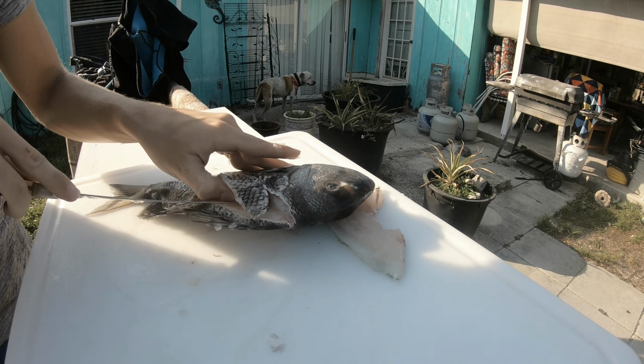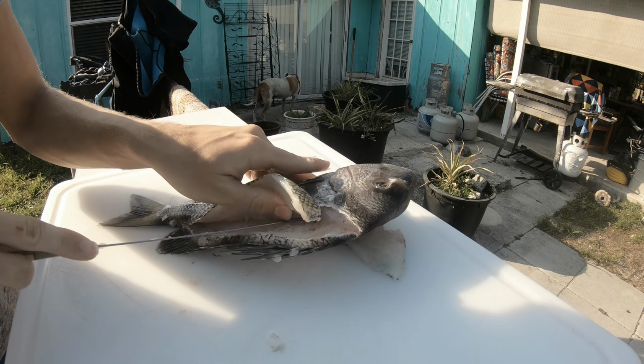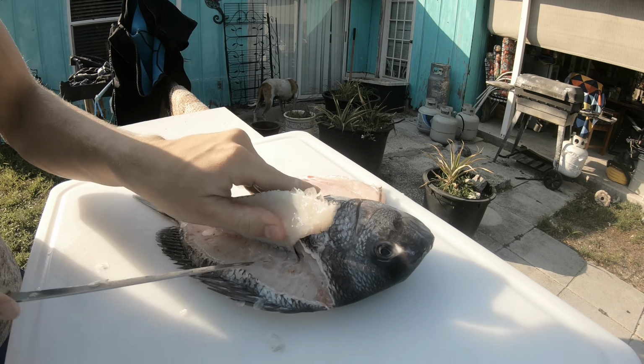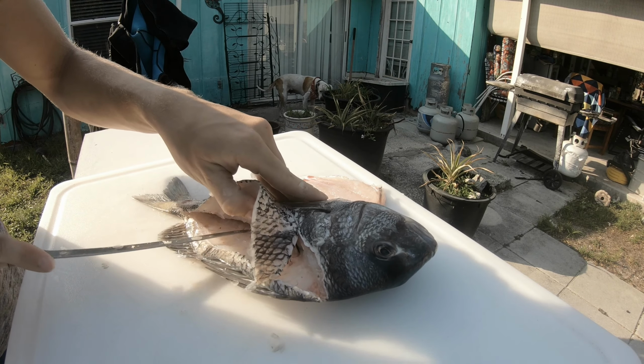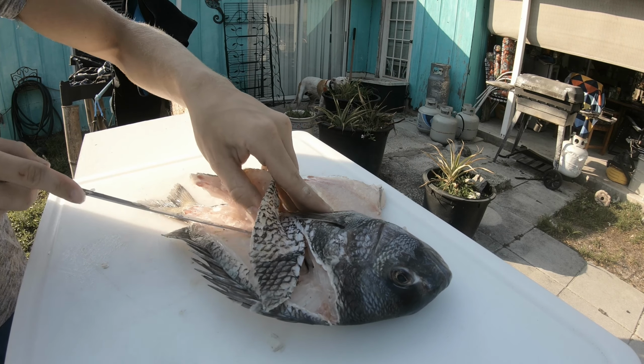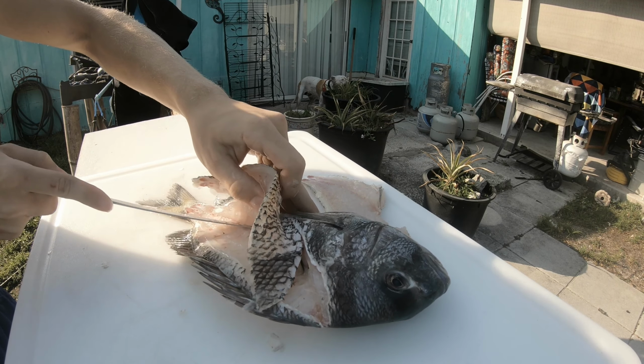Next I'm going to separate the fillets from the fish here. Once again running along the backbone, then when I can see the backbone I'm going to run over top of it, break all the bones that's connecting the fish there. Now I'm going to fight with this abnormally large rib cage, just kind of keep sliding the knife over it, disconnecting as much meat as I can.